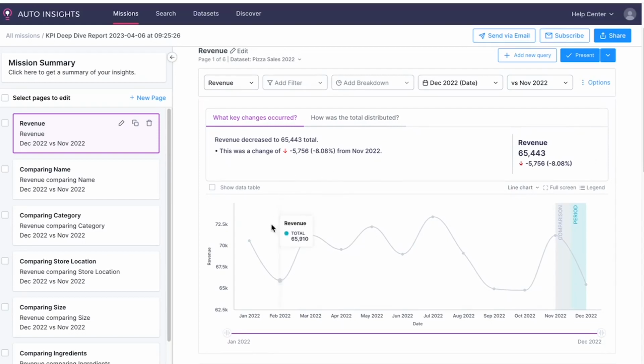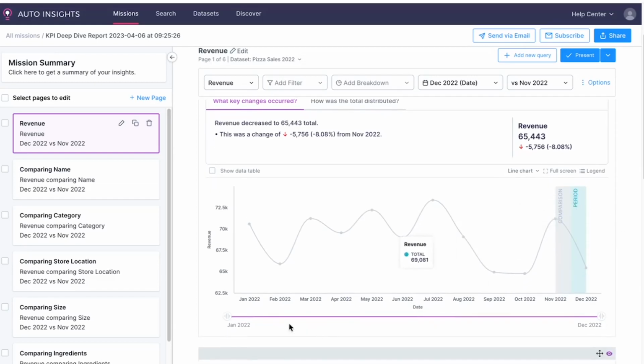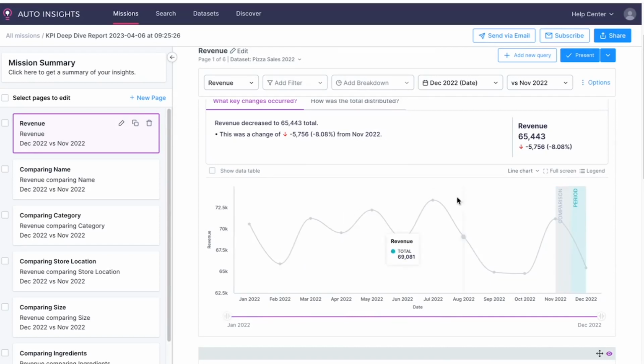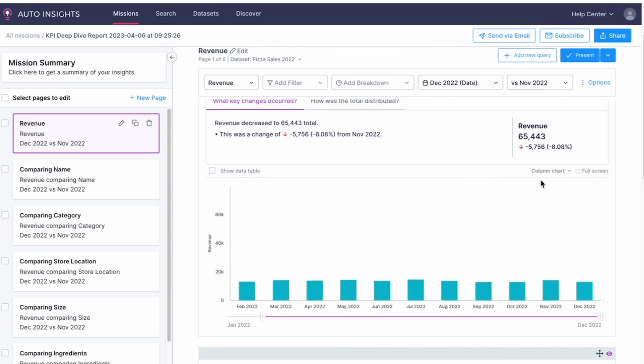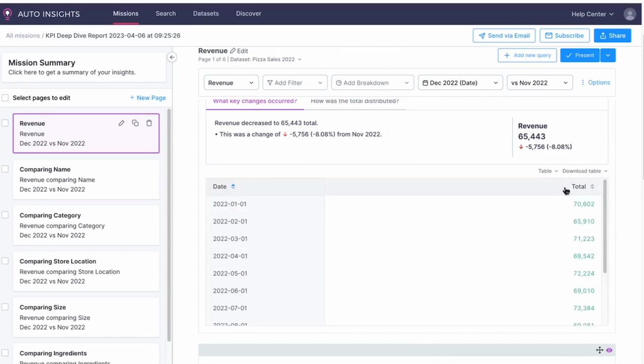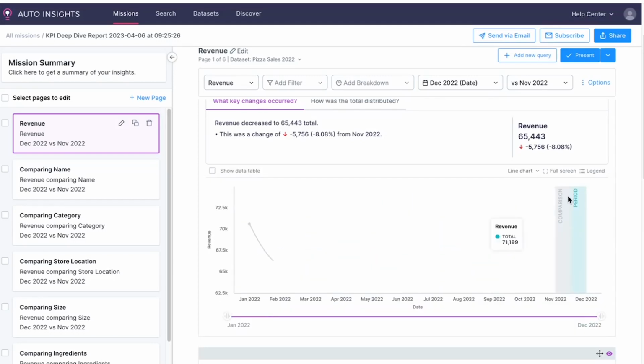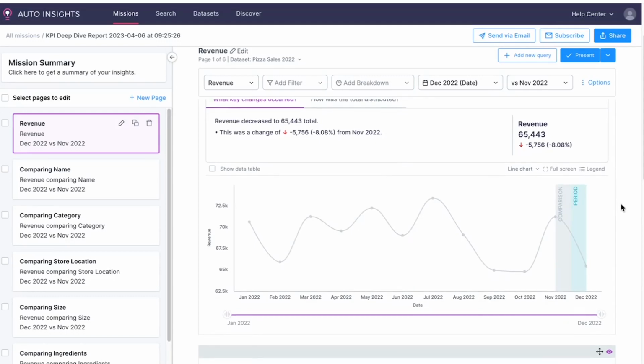So here we see a quick visual. We can tell that our revenue has nosedived, and it's already suggested a comparison period automatically to look at. So if you'd like, you can adjust your visual here. If you want to zero in on just this part of it, you could zoom in and out. You could choose the type of chart that you want to look at. So it's really customizable to the story that you want to tell. We're going to keep it to a line chart in this case. Okay, so we see what happened. Now it's time to look at why.